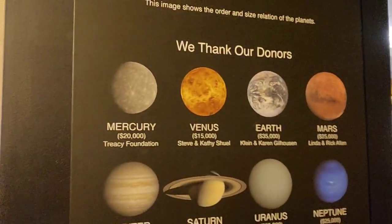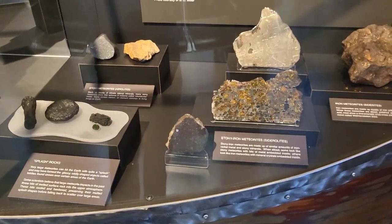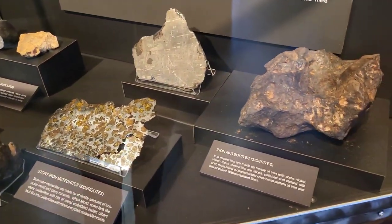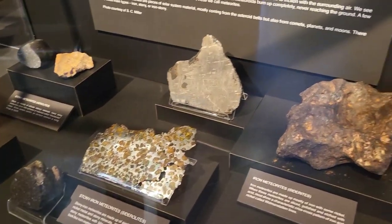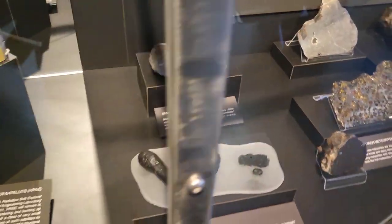Look at this sign. That's pretty cool. Here are some rocks that they've found that have come from space. They're called meteorites. Maybe you can find some of those that have fallen from the sky.